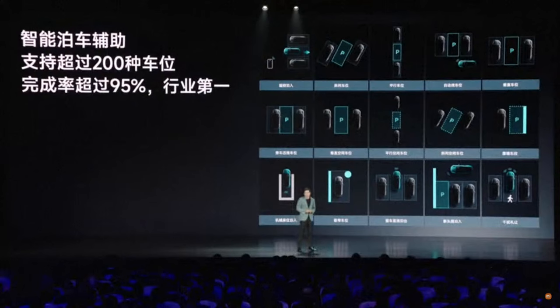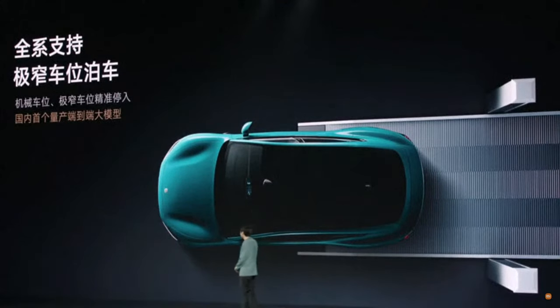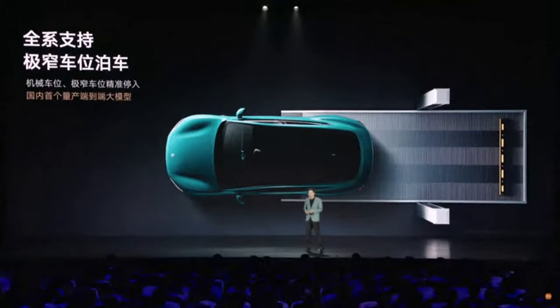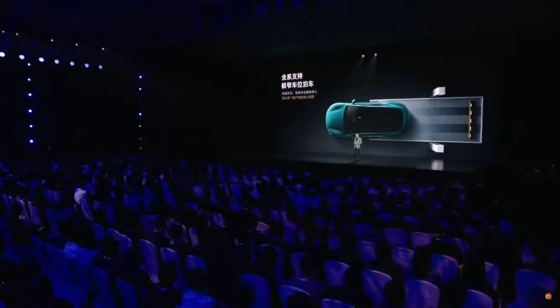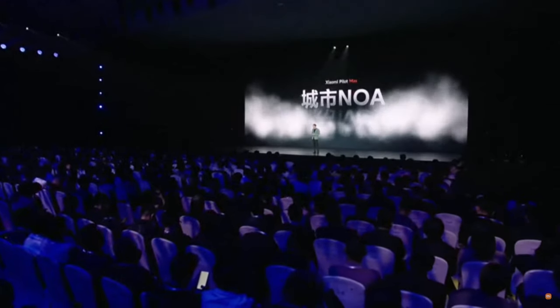And we support auto parking, and autopilot is available to all models. In every city, we tested the auto parking, all kinds of parking slots in the underground parking lot. The completion rate is over 95%. All models are equipped with mechanical car location technology, even when there are narrow edges. And it's end-to-end sensing, completely different from the previous algorithm, even when parking in challenging scenarios. So we're the only one adopting such a technology in this class.